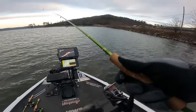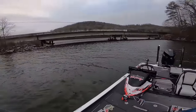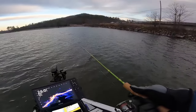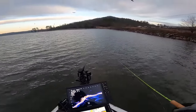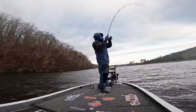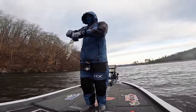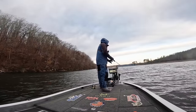I think my chest camera cut out, so cold. Smoking them. Got it. There we go. Another one. Loading up on them. Oh yeah, that's a good one. Real good one. Whoo! Oh, fires me up.